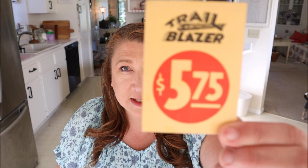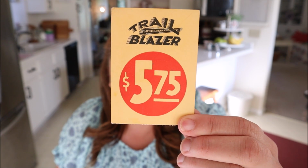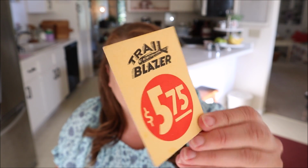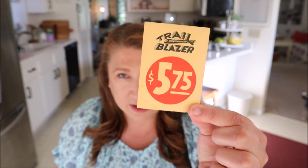So the first thing I found at the antique market was this right here. Isn't this adorable? It's just a little tag, like for advertising, $5.75. And this was only 25 cents. And I thought this would be so cute in my little cubbies. So I picked that up.